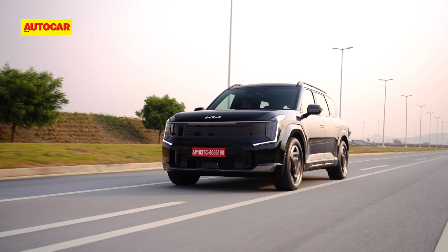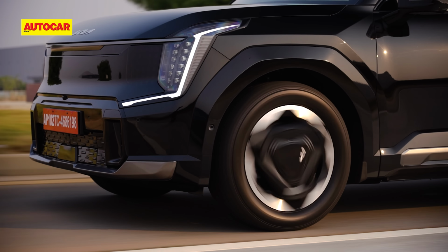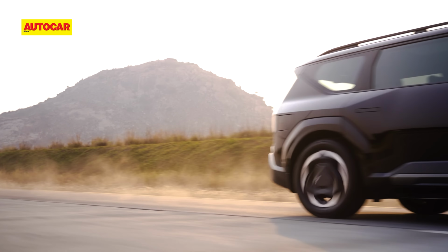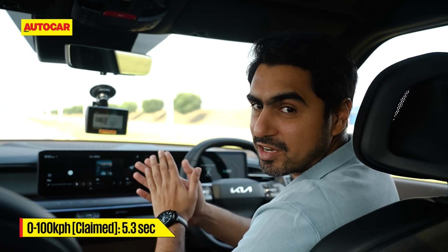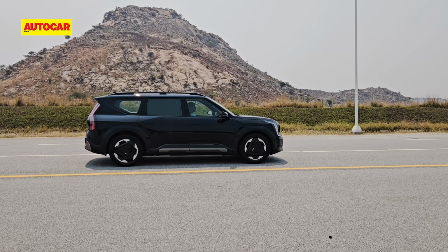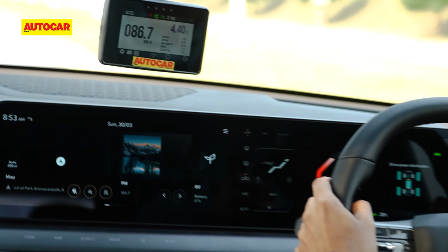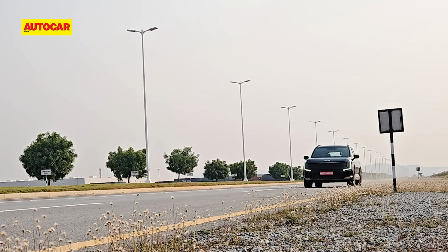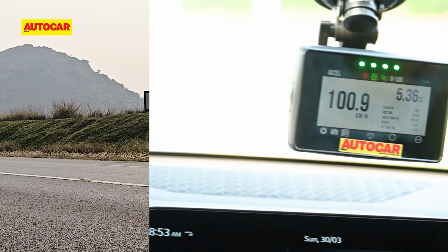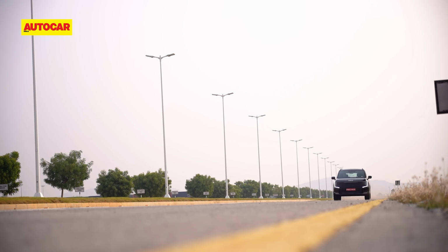We didn't get to try out the various drive modes or regenerative braking levels extensively. But at first impression, the regen feels natural and deceleration is smooth and predictable. Kia says that the EV9 can accelerate from 0 to 100 km per hour in 5.3 seconds. Let's find out. That's 5.3 seconds according to our GPS-based testing. Not bad at all for a 7-seater EV weighing over 2.6 tons.